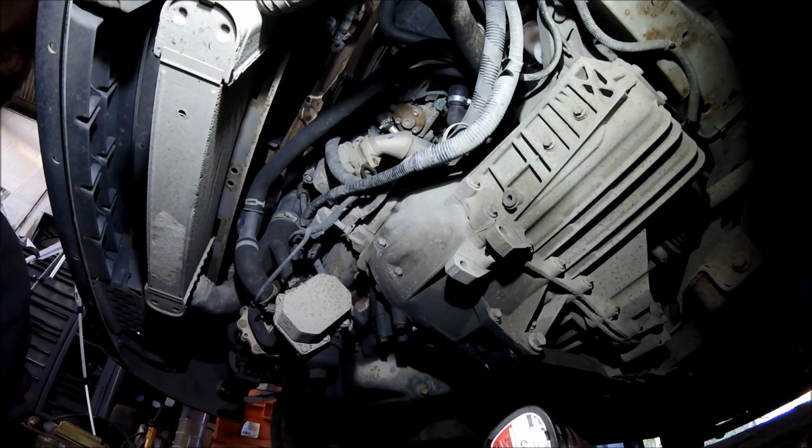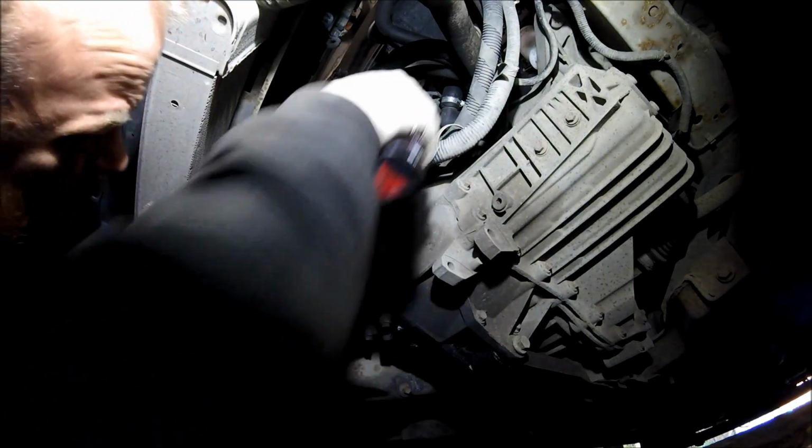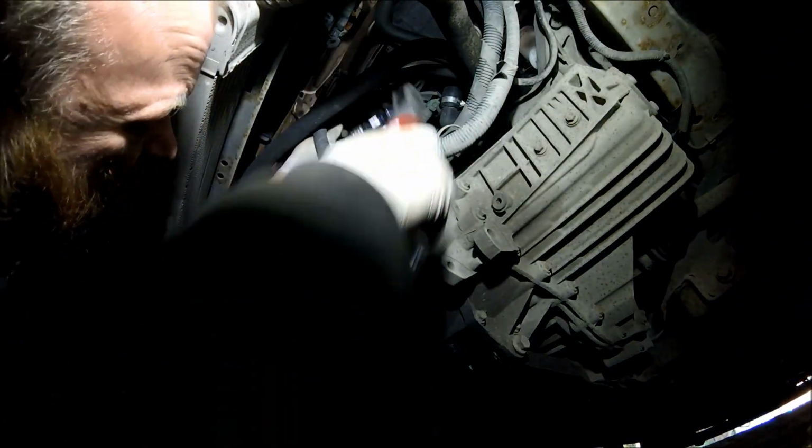Get cleaning on the go. We're now taking the EGR off. Basically, because obviously one of the bolts snapped. Ah, what is going on? All the bolts are breaking.